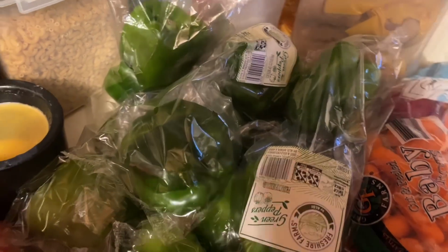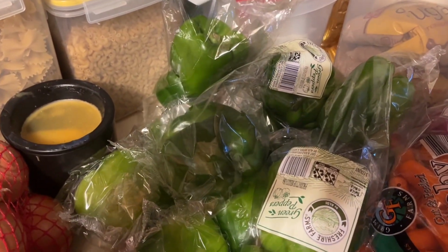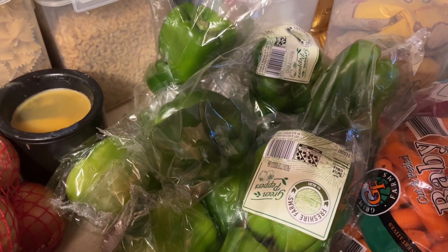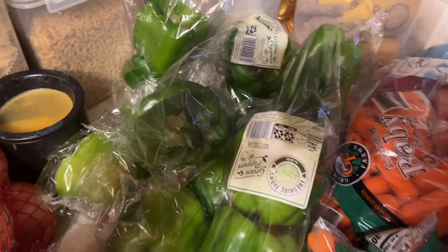Another thing my daughter taught me is that ground turkey is going to be cheaper than ground beef, y'all, and you can season it with beef bouillon to make the ground turkey taste like ground beef. There you go. There's your tip for the day.